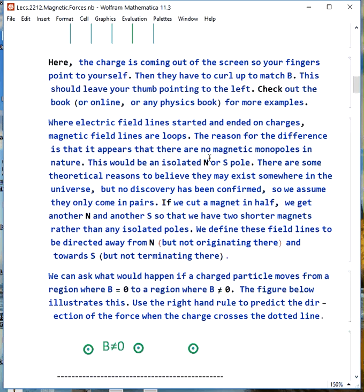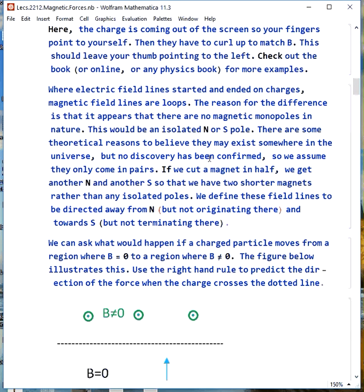Now, electric fields start and end on charges, but magnetic field lines don't end, they're loops. And the reason is, it seems there are no magnetic monopoles in nature. A monopole would be an isolated north pole or south pole. Now, we can have electric monopoles, that's positive charges or negative charges, and we've worked with those a lot. There are some theoretical reasons to believe that there may be monopoles somewhere in the universe, magnetic ones.